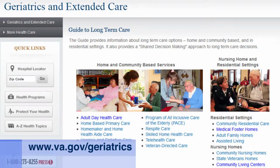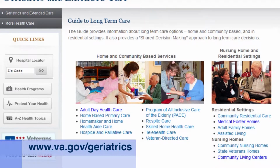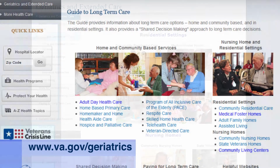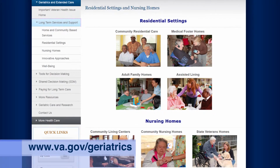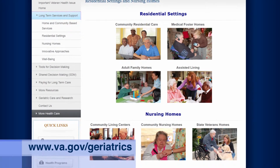Educating the veterans is becoming easier through the shared decision making and through the long-term care guide that's on the website currently. So we're very fortunate to have had that implemented, and we've been working very diligently to make sure that all of our services are on there and all of that is up to date and current. And we have been receiving a lot of feedback on that website about how our programs operate and how veterans are receiving that very well.